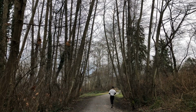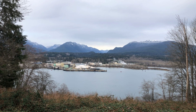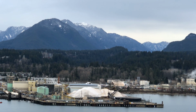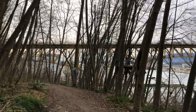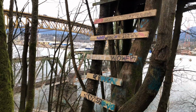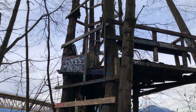The secret tree house in Burnaby is actually incredibly easy to find, if you know where to look. It's not hidden down any dark place. You don't have to do any bush whacking. It appears suddenly on the side of the Trans Canada Trail in Montrose Park, as a giant maple lies back behind.